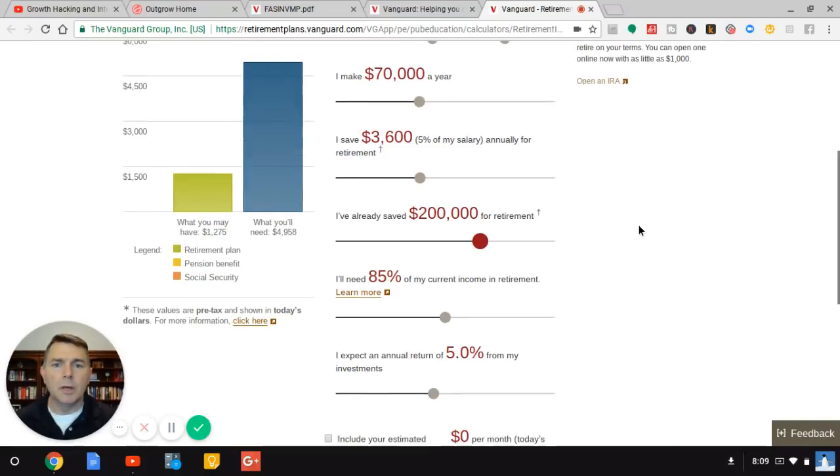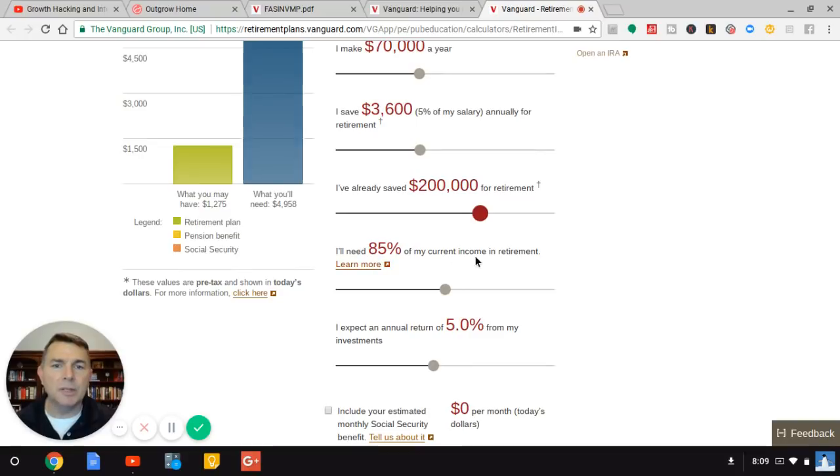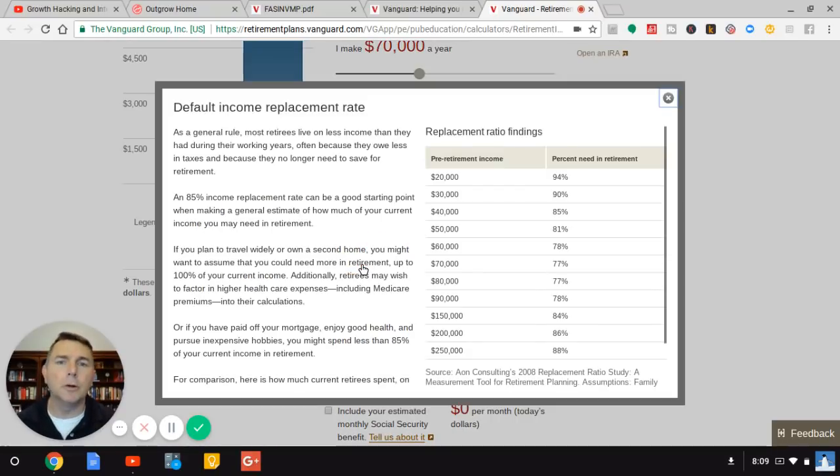There we go. They'll ask how much of your current income you need. So I'm going to click on the learn more, because this is where it gets kind of interesting. As a general rule, most retirees live on less income than they had during their working years, often because they owe less in taxes and because they no longer need to save. Yeah, that's right. That's two of the big three. An 85% income replacement can be a good starting point when making a general estimate of how much current income you may need in retirement.